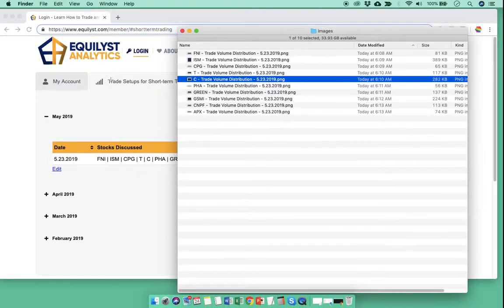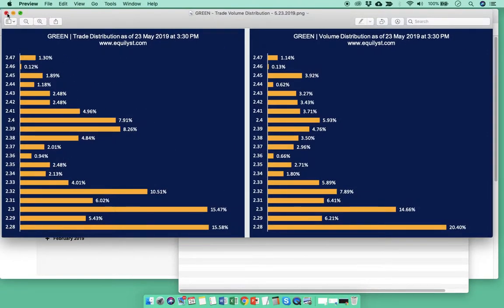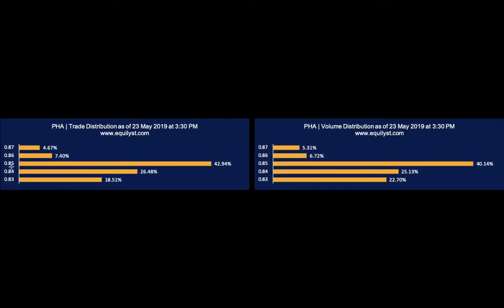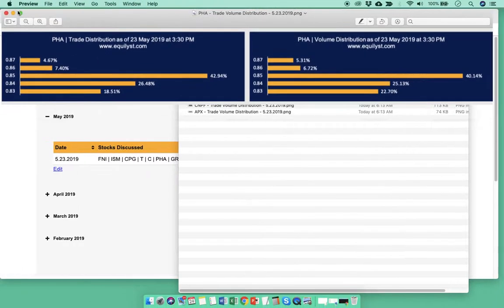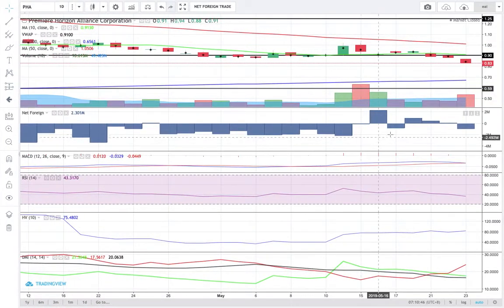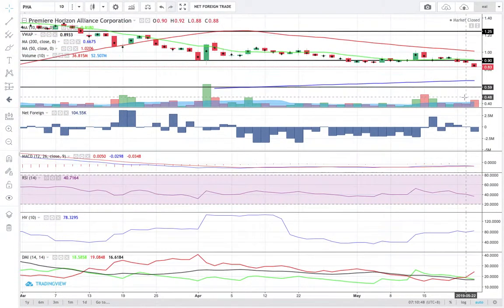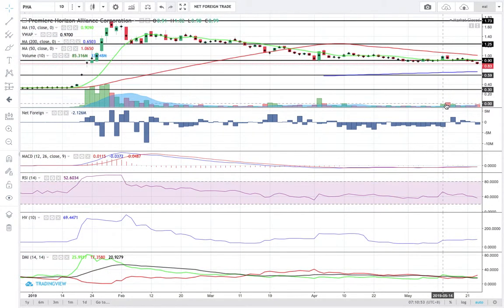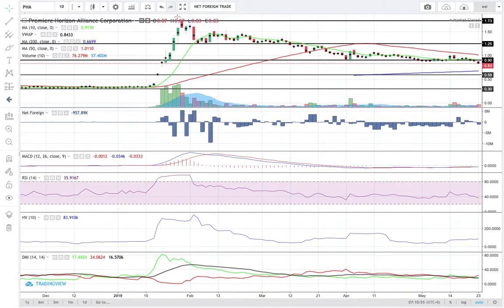Okay, let's take a look at the trade and volume distribution chart of PHA. PHA's dominant range is between 0.83 to 0.85. That's in favor of the sellers. No buy signal yet. If you have had PHA, you should have actually sold a long time ago just by looking at this trend. It's been in a downtrend since the last trading days of January 2019.